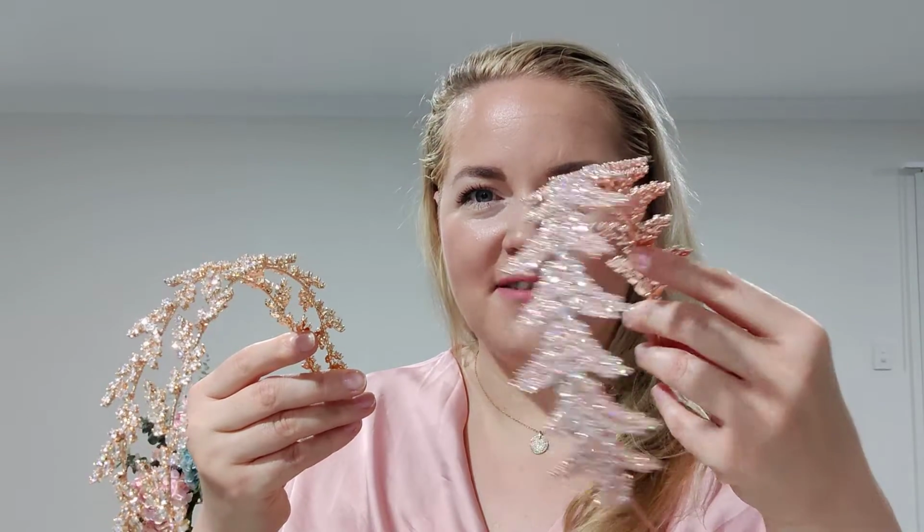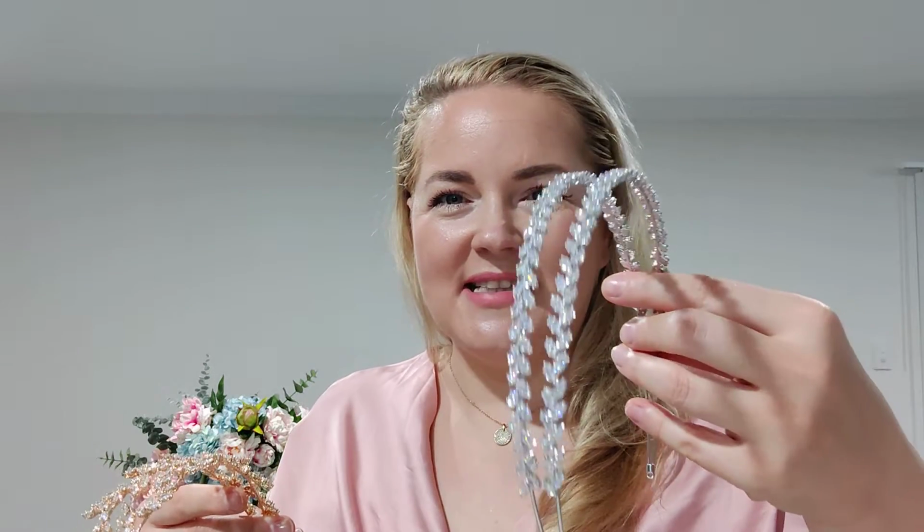So today I've showcased this gorgeous gold design, the stunning Daphne rose gold design, and the beautifully elegant minimalist silver double layer headband.